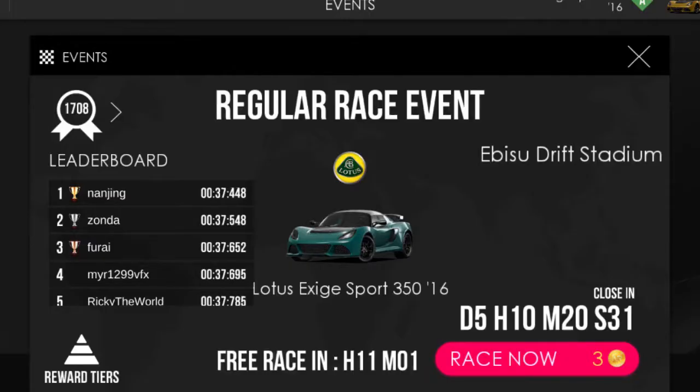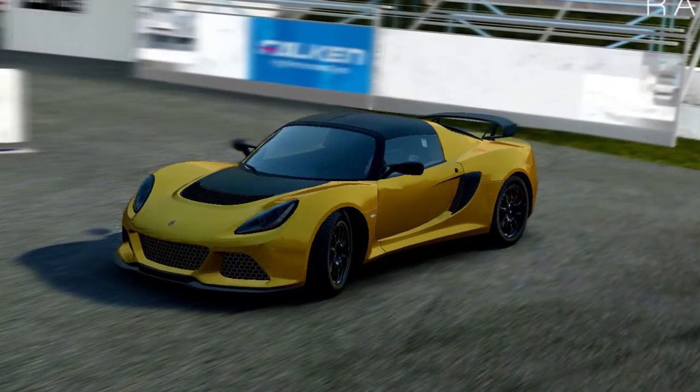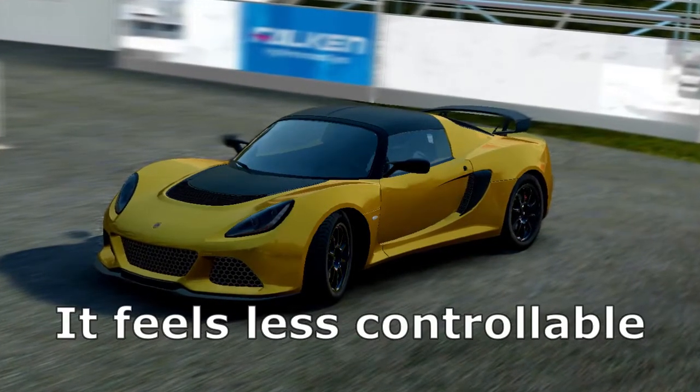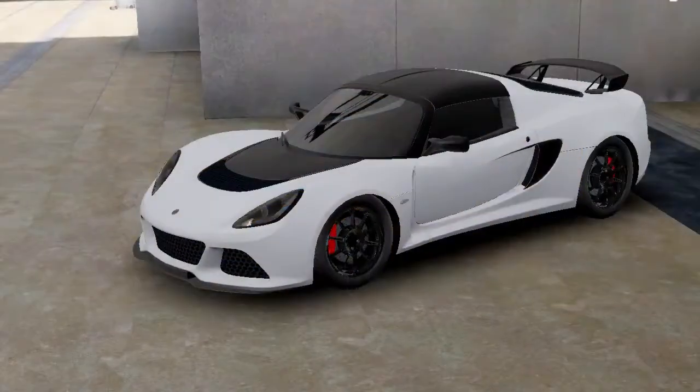Alright, so this week for our grip driving car, we have the Lotus XJ. I don't know if it's a 2016 version, but we have the Lotus, which I'm pretty used to. Not a bad car. Anyway, the Lotus is an interesting car. It isn't that grippy, honestly. You could spin it out way easier than the Mercedes of last week.